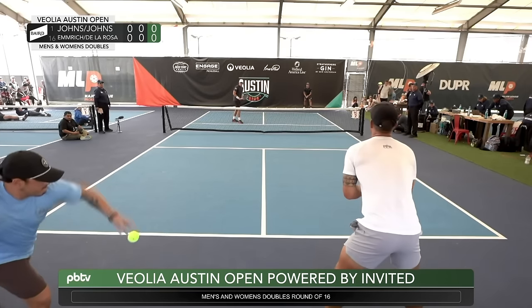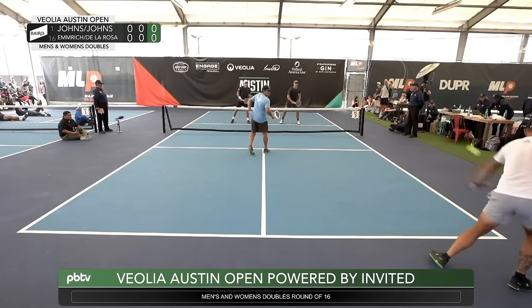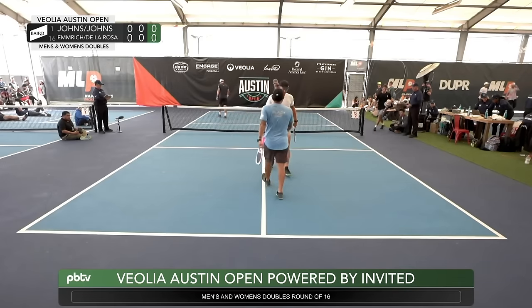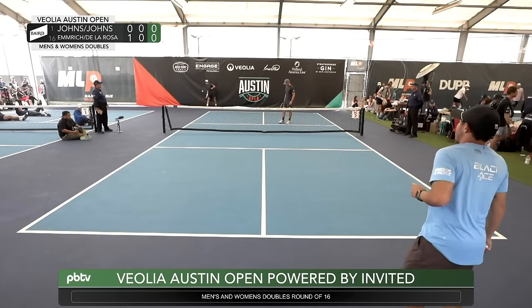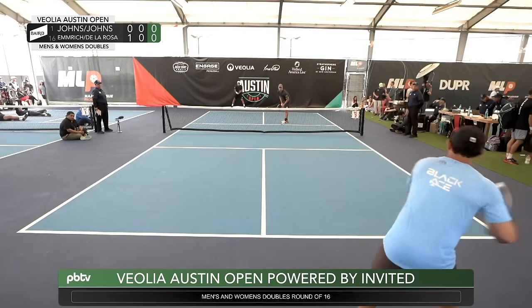Effortless out there. Not a lot of movement, but the right movement, efficient movement. That's just it, right? Clean winner through the middle from Martin Emmrich. Call that a little red line. Coming in, nice little backhand flick, using that athleticism, the power.